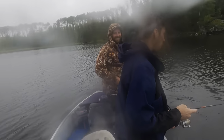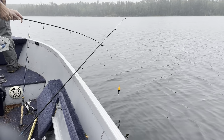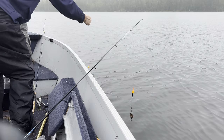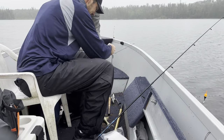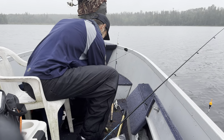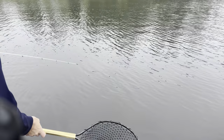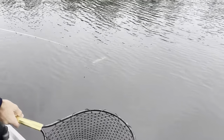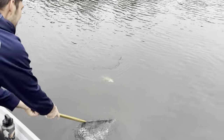Oh, it is a nice walleye. Whoa. Oh, dude, it was a really nice walleye. Good job, buddy. Is that 12? Yeah, northern. It's walleye. It's a beauty. Look at this walleye.